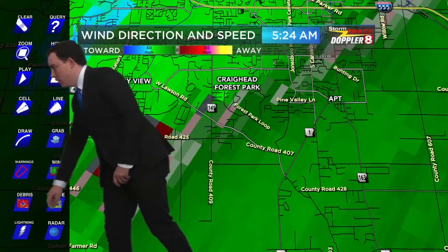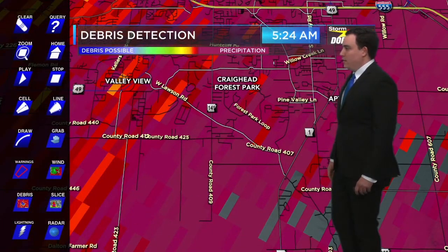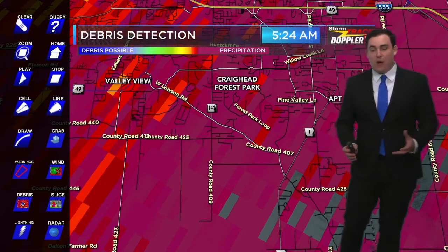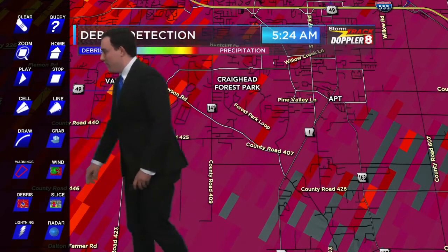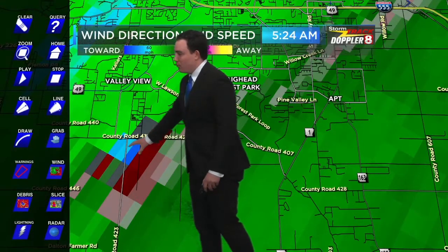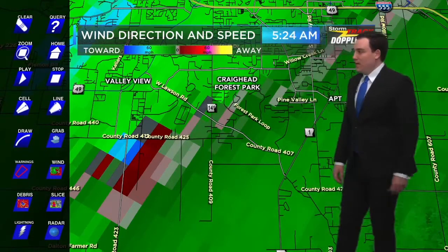Thank you. Still not seeing anything on debris tracker, but that's a very tight couplet for what we call QLCS tornadoes. Those are the ones that spin up on the leading edge of squall lines. Different than supercells, different type of kind of how we get those tornadoes to form, but still very, very concerning when you look at the winds there on the south side of Jonesboro right now. Anytime you see the blues and the greens and the reds really meeting up like that on the leading edge of those stronger winds, that's very concerning.